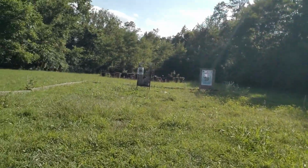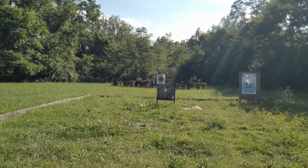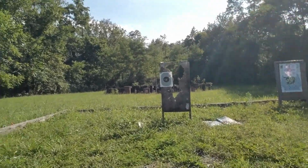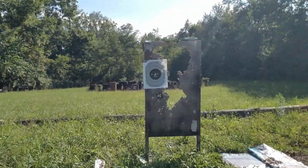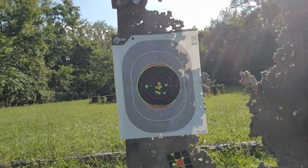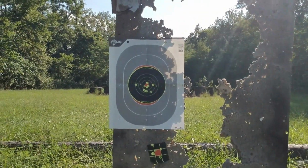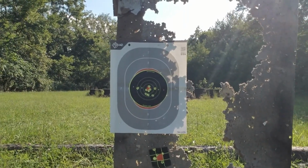This is at approximately, let's see. There's the 21-foot mark. So we're at about 13 yards. And there's 10. 1, 2, 3, 4, 5, 6, 7, 8, 9, 10.